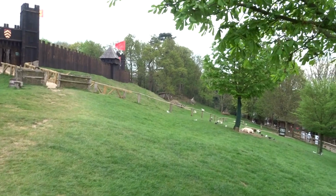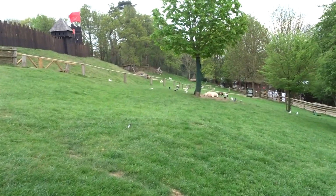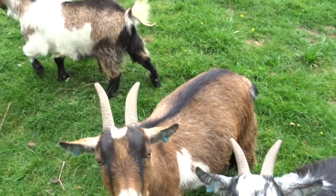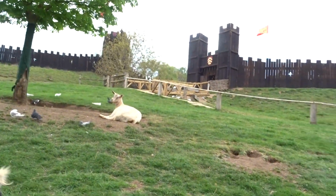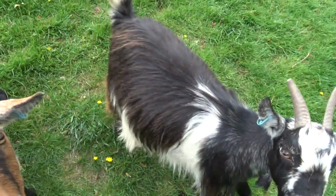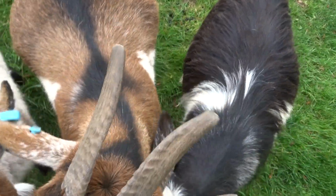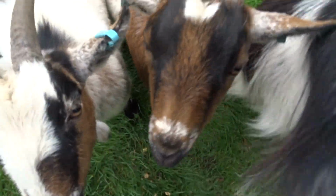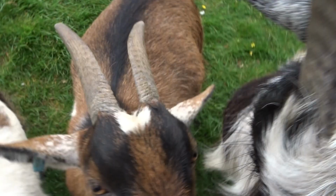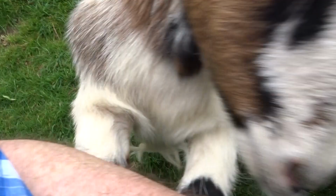Time to feed the goats. Well, I think we've got some goats that know there's a bit of food about. Oh, hello. You're keen, aren't you? Oi. I know somebody would like these goats. Oi, you cheeky bugger.